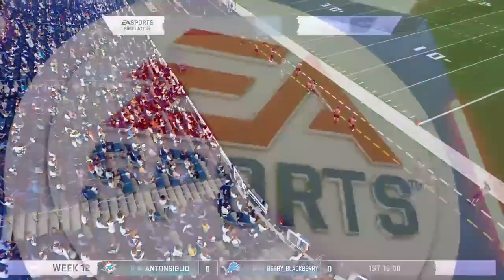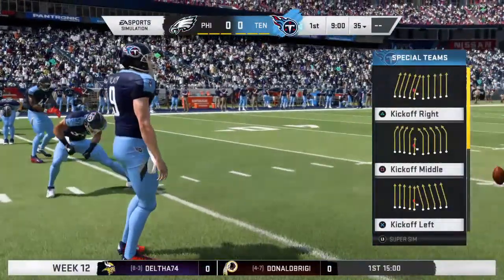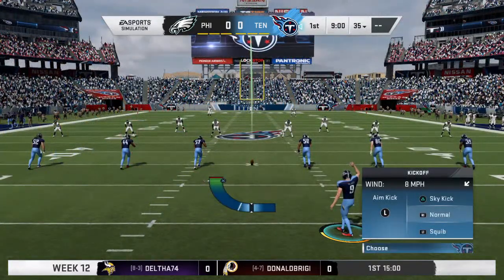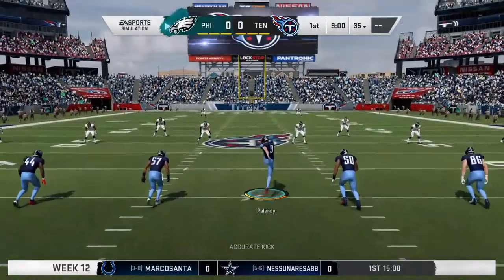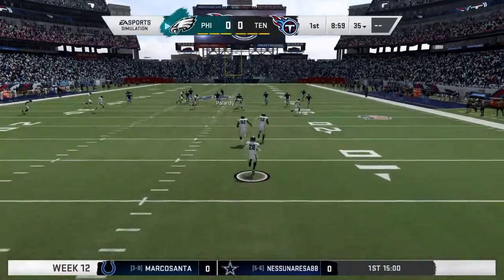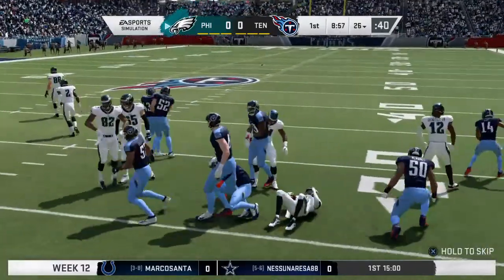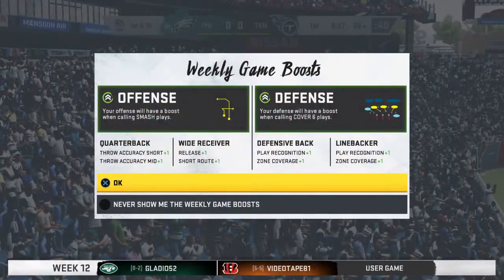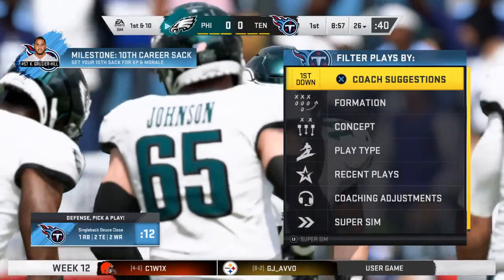This is Madden football. By many accounts, Coach, one of the most underrated home venues in all of the NFL resides in the heart of Nashville, Tennessee, and that's where we find ourselves at Nissan Stadium. Today, it's Week 12 of the NFL season, and we've got a good one in store between the Philadelphia Eagles and the Tennessee Titans. And he'll take it up past the 25 to the 26-yard line. The Eagles take over first and 10 at their own 26-yard line.